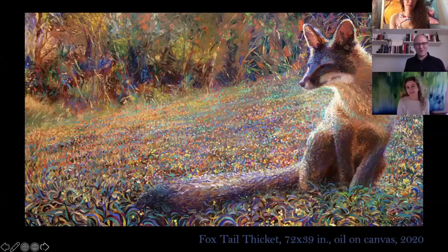So Foxtail Thicket is another pretty large piece of mine. This piece is 72 inches wide, and she's a special little fox. I was given the reference photo from my friend Andre. Andre lives here in New Mexico, and this little lady apparently comes and peers into their kitchen window on a fairly regular basis. So I also have a painting of her called Equinox that is of her staring right at the viewer. It wasn't until after this painting that I started to interpret what it was and why I had done it the way I had done it.